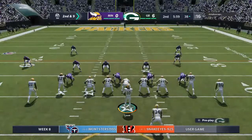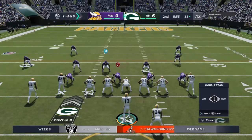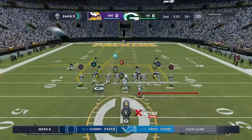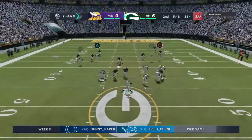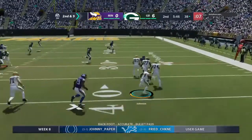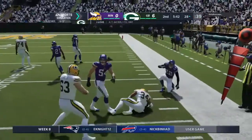The 38-yard line, 2nd and 9. Let's go, D. Shoot, shoot. Kill, kill, kill. Turn up. Switching things up, they'll throw it now with Jordan Love. Screenplay, Johnson. And he's taken down inside the 30.